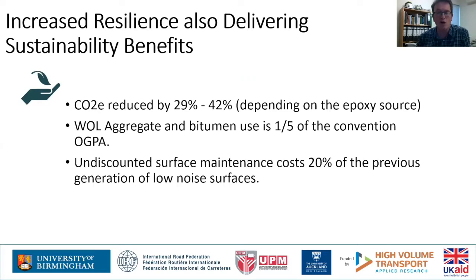In terms of whole of life aggregate and bitumen use, we are using 1/5 of the materials of a conventional low noise surfacing, because the conventional one needs to be replaced about every 8 years. So that in itself is a good saving. But when it came down to the maintenance costs, we were effectively putting down our premium surface for 20% of the whole of life costs of our previous generation of low noise surfacings.